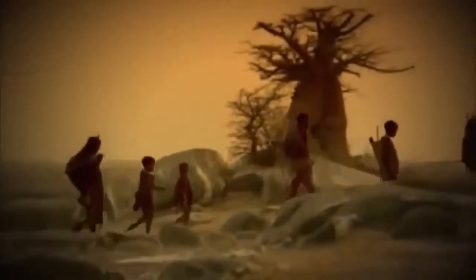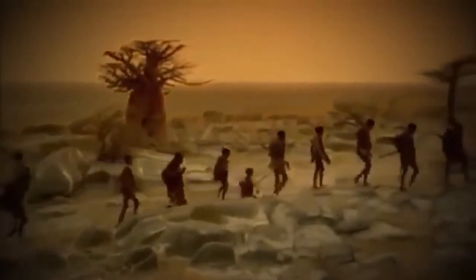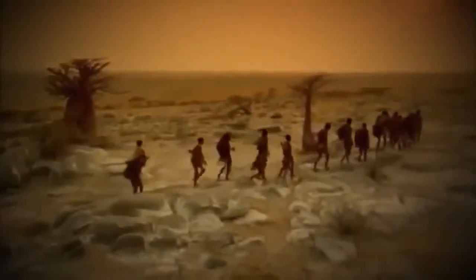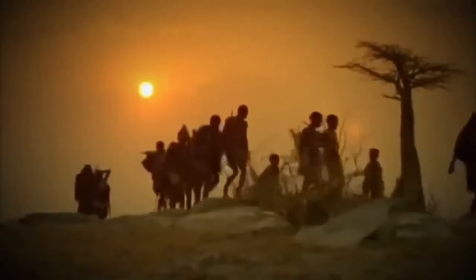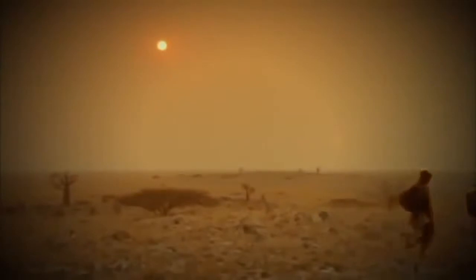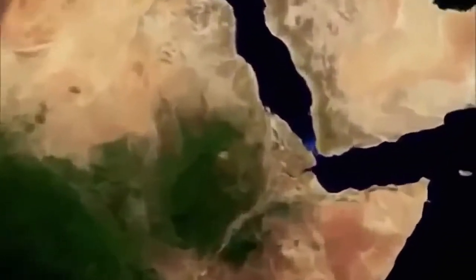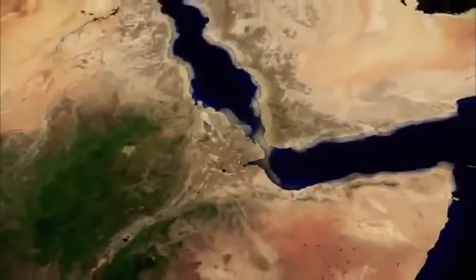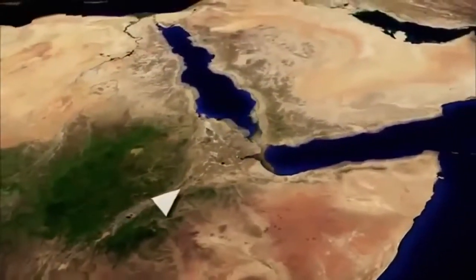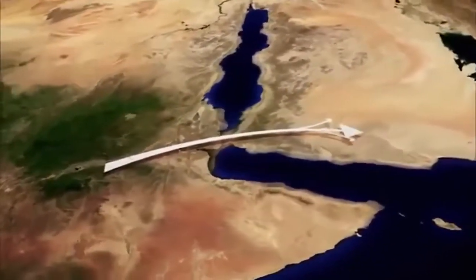We are all descended from one group of people in East Africa, the birthplace of humankind. Sometime between 80 and 120,000 years ago, modern humans started the long journey out of Africa. No one knows for certain what route they took. The prevailing view is that the Sahara was impassable, so humans left East Africa and traveled to the coast, then crossed a land bridge into the Arabian Peninsula.